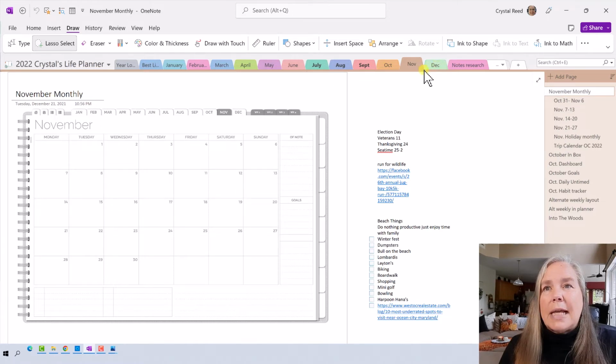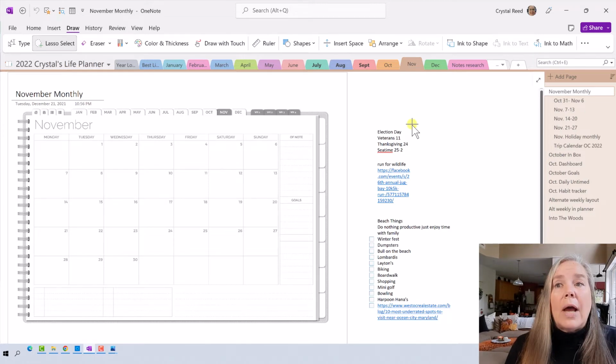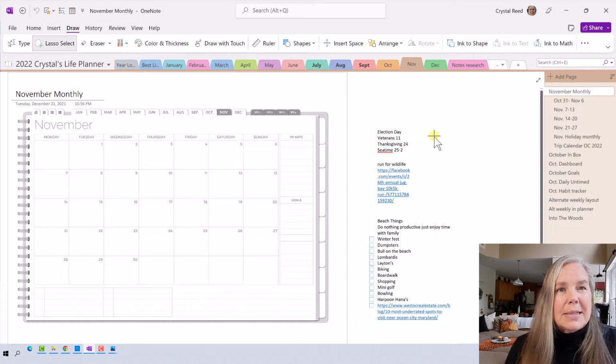What I tend to do is set up the monthlies in advance, and then as events or ideas come up, kind of like a future log, you know, if you were doing bullet journaling, I add those things over here on the side, just so that when I come to plan that month, I already have top of mind what I want to be doing for that month, okay? All right, so that being said, let's first of all set up a title to cover up this November, and then we'll start plugging in some of these dates that we have, and we'll see how far we get.